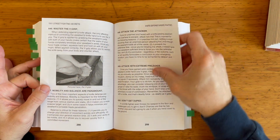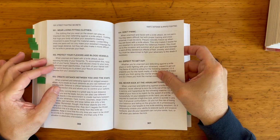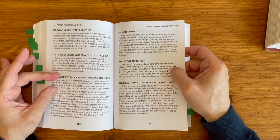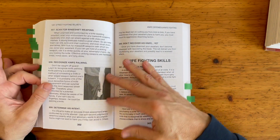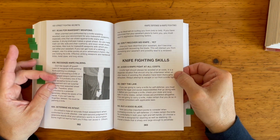So I talk a lot about the stance. I talk a lot about the different knife defense techniques, how to protect your blood vessels and flexors, type of clothing to wear, how to create distancing, that you should expect to get cut, makeshift weaponry. Then we go into knife fighting skills.